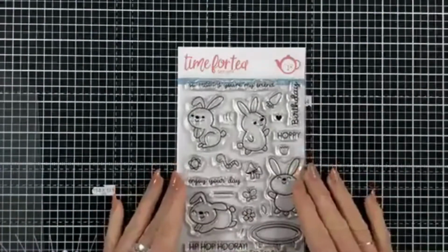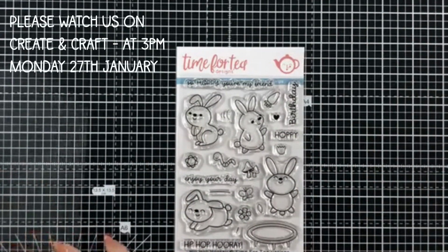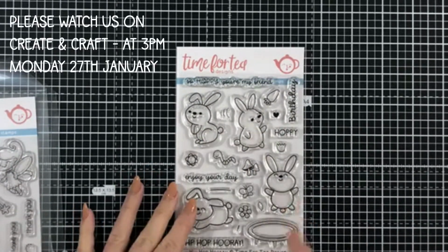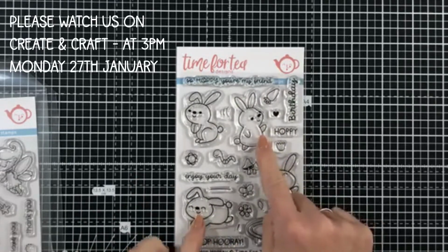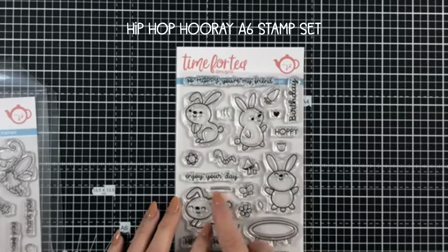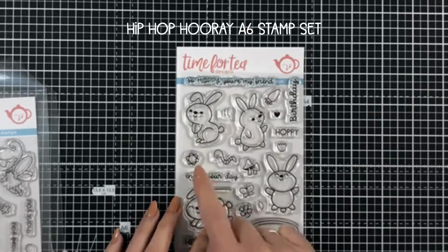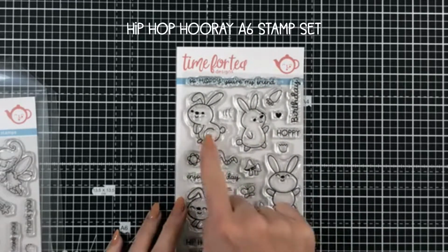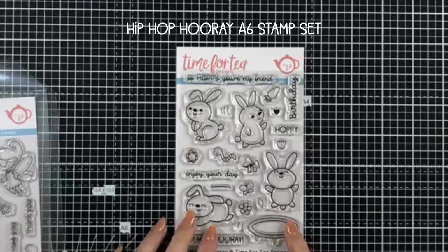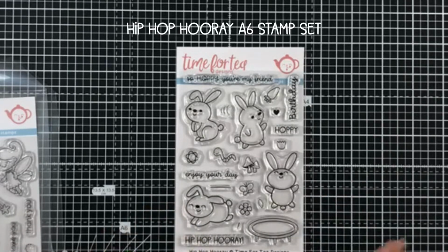So here are the two new stamp sets that we're releasing on Monday. These sets will be available on Create and Craft as well on Monday, and we do have a show on Monday at 3 o'clock, so we'd love it if you could join us. I'm just showing you here the different elements within the stamp set that all work together. So you have a little stem there for all the little flower elements, a little trampoline for your little rabbit to be bouncing up and down on, and then the sentiments that go with that.